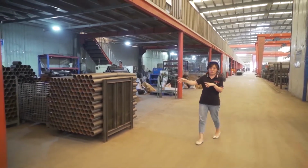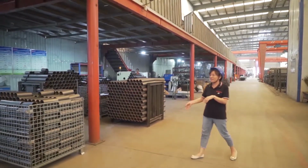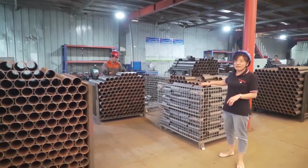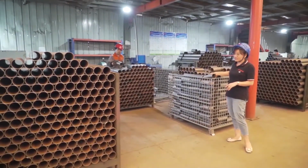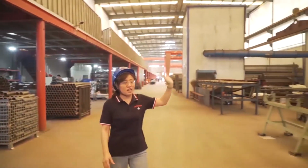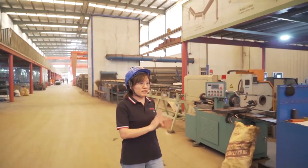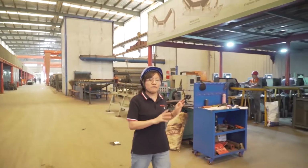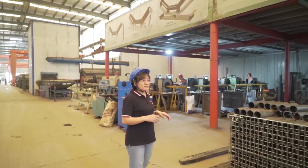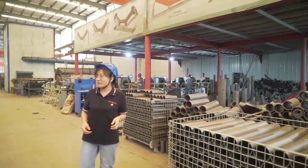This part is for the lathing machine. After cutting the pipe, we will lathe it. This part is the automatic pipe cutting machine. We can cut the pipe diameter from 50 millimeter to 290 millimeter. It's very fast and very simple.